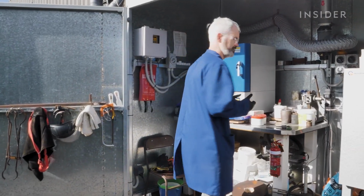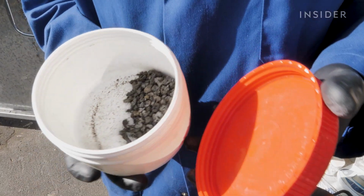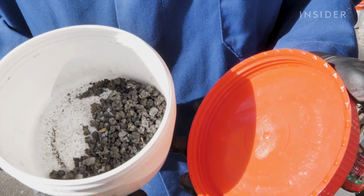So this is where the final bit of magic happens, where we burn off the microbial part, just leaving the metal part behind that they've captured. Our product is a gold-rich ash. That goes to a refiner who is the one who turns it into your 99.99% gold.